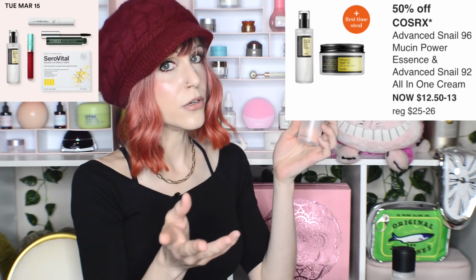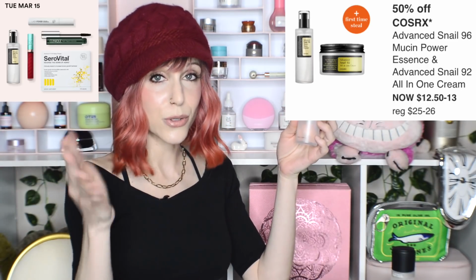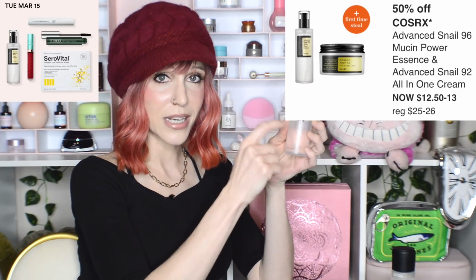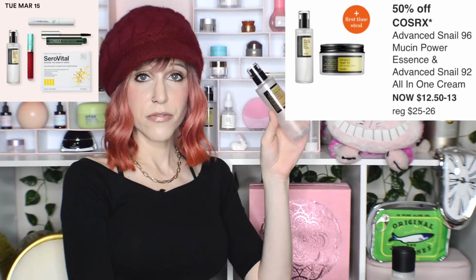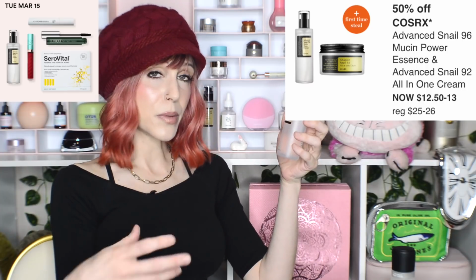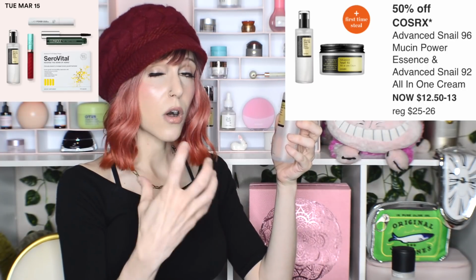I am not someone who is just constantly telling you every product in existence is my holy grail. You all know this. But this one right here, the Advanced Snail 96 Mucin Power Essence, it is my holy grail. And we are now going on, I think, 4.5 years of this being my favorite product of all time. Like I've said in this video, I do have a bit more reactive skin, and this just seems to be the best product I've ever tried for calming that down.